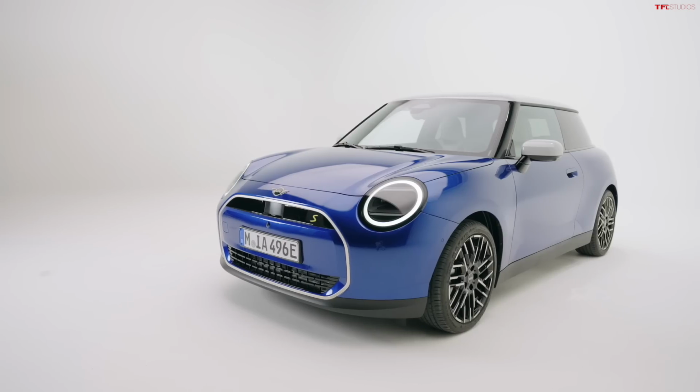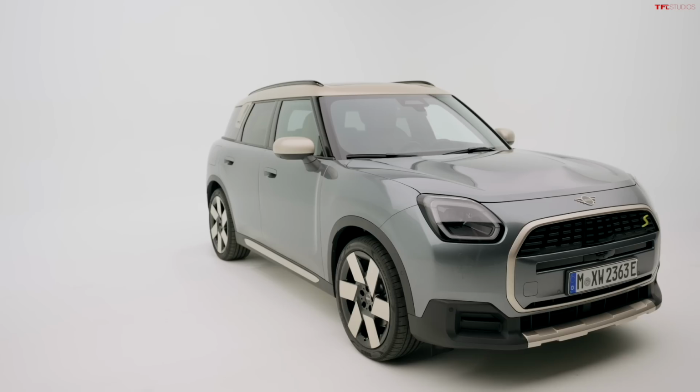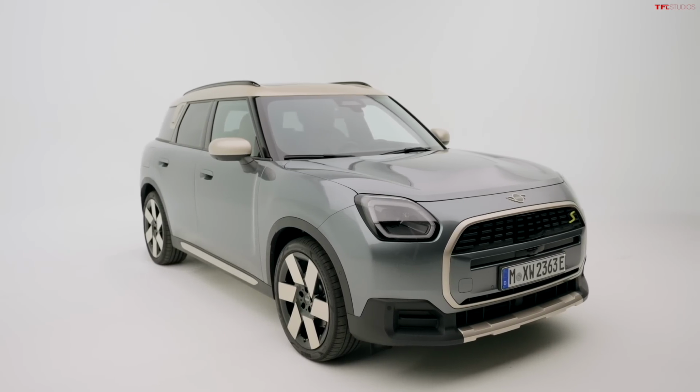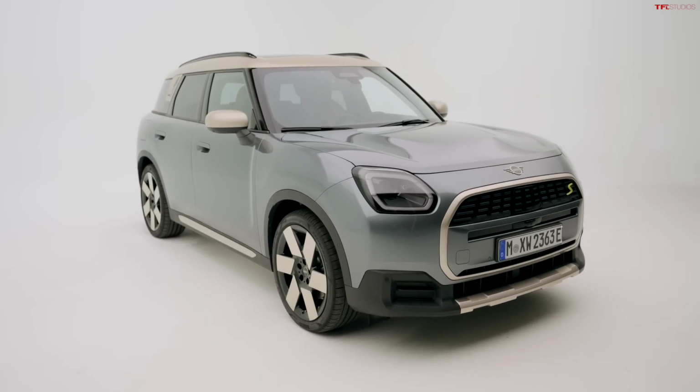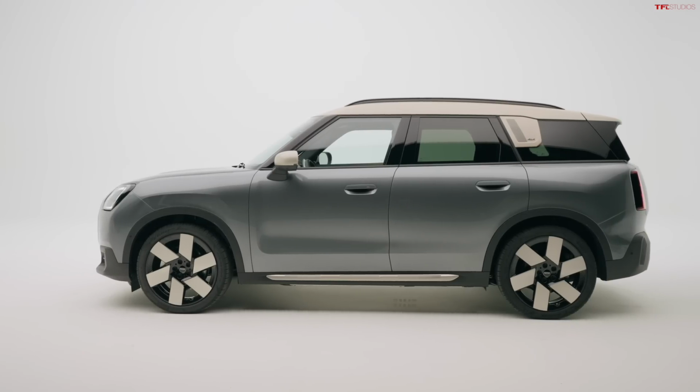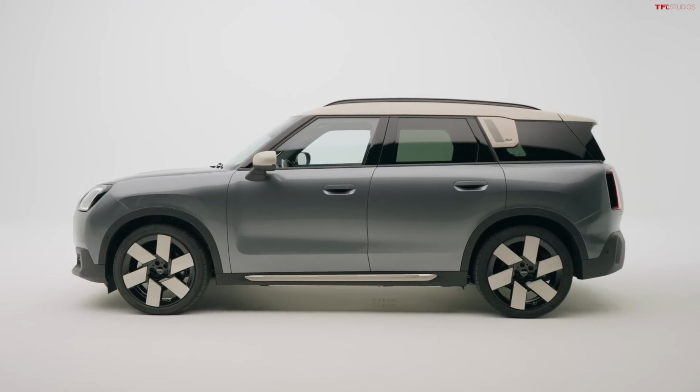Well, there is a new Mini Cooper hatch and a new Mini Countryman. And guess what, Tommy? They've gone electric. That's right. We've got a couple of really interesting new model debuts, a little small hatchback and the larger four-door Countryman. And in this video, we're telling you everything you need to know about the 2025 Mini Cooper hatch and Countryman.